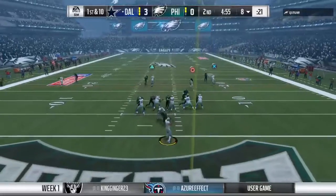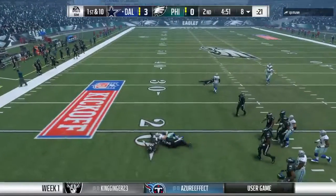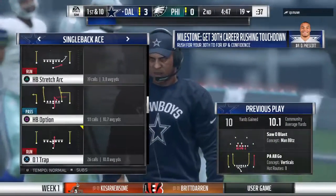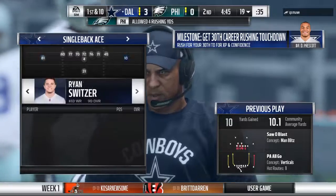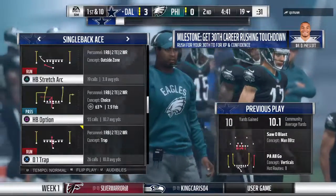Now a play fake here on first down. Completes it to the rookie from North Carolina, Ryan Switzer. And they'll get him down up past the 15, just shy of the 20. 10 yards there to start the drive, and just enough by about the length of the football for a first down.